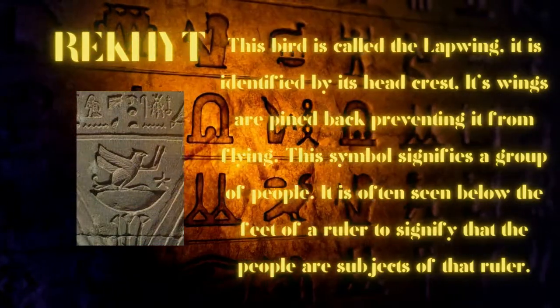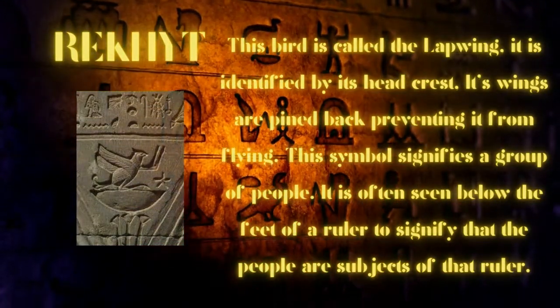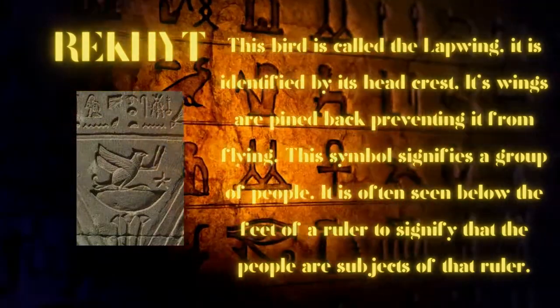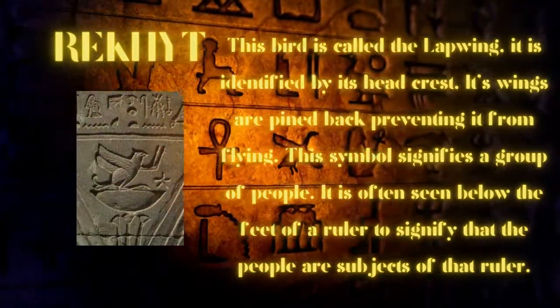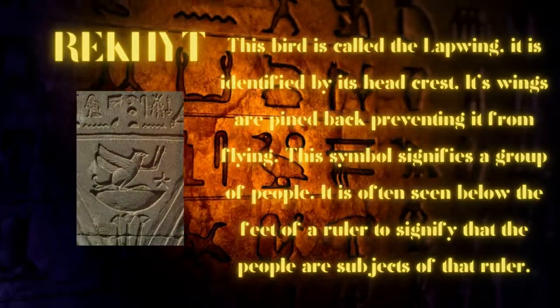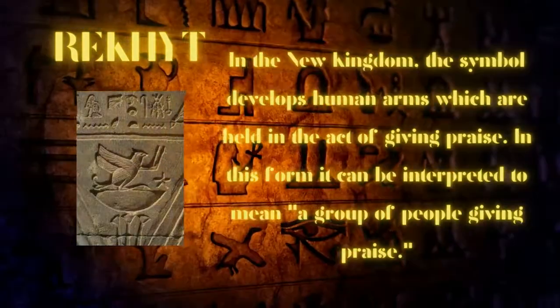Rekhyt. This bird is called the lapwing. It is identified by its head crest. Its wings are pinned back, preventing it from flying. This symbol signifies a group of people. It is often seen below the feet of a ruler to signify that the people are subjects of that ruler.